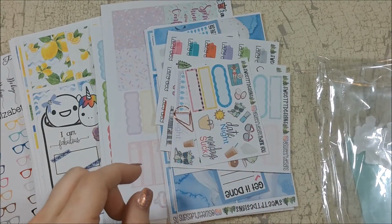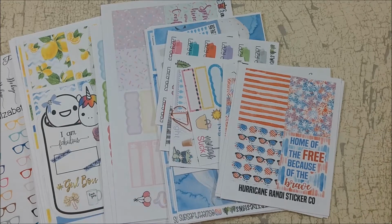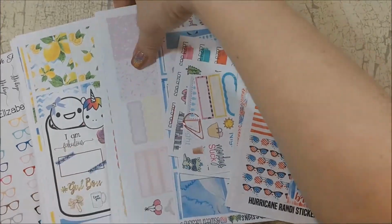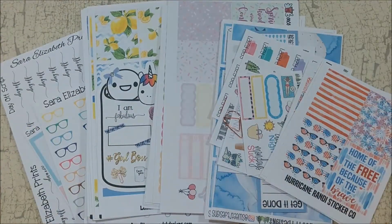But I am now shopping with a purpose, so that is my goal, to shop with a purpose. So I'm specifically buying kits that I need instead of just buying what I like, which I've noticed a lot of people are like that now in the planner community. We don't just go on binge buying sprees and then not know where we're going to use something.